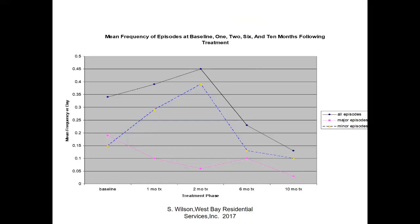And she was around for a long time. And actually, she passed away about a year ago of natural causes, surrounded by many, many people who grew to love her over the years. So from my point of view, it's just a wonderful success story.